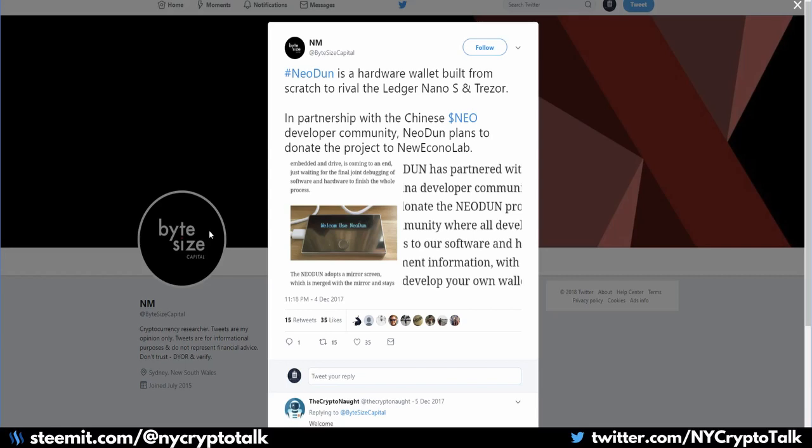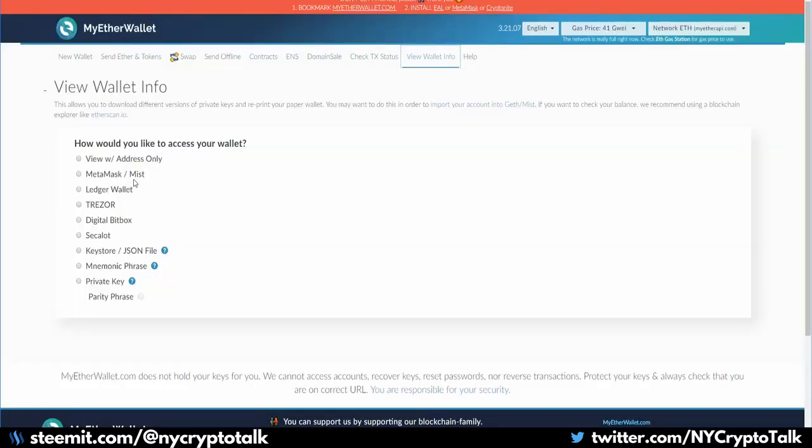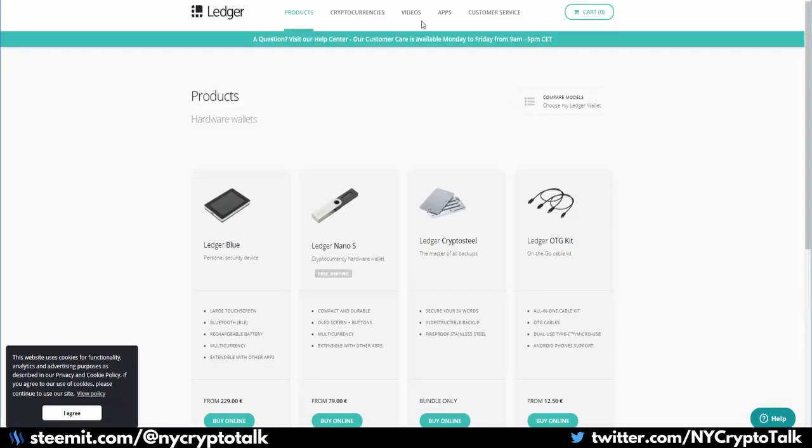Obviously, I think Ledger and Trezor work for the time being. I don't think there's a need for another project, but there is one. Those are the three main wallets, obviously Ledger and Trezor being available as of right now. So definitely check those out if you want to keep your funds secure. If you're not familiar, MyEther wallet works with both Ledger and Trezor. So if you have any ERC20 tokens, it is all available on those wallets, as well as many other cryptocurrencies.